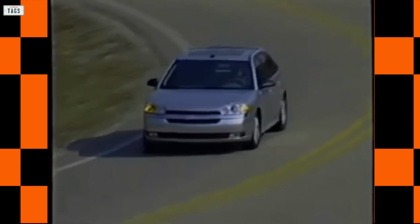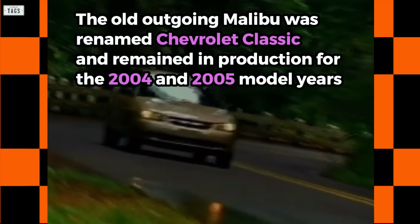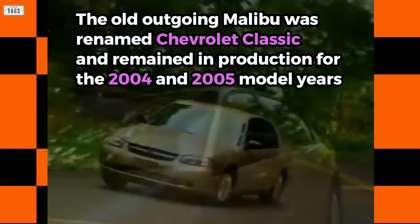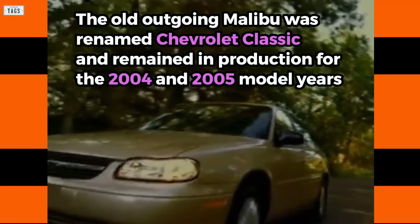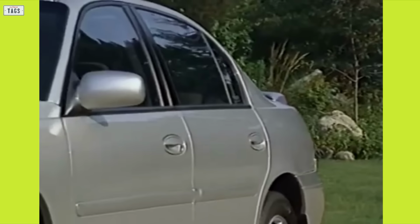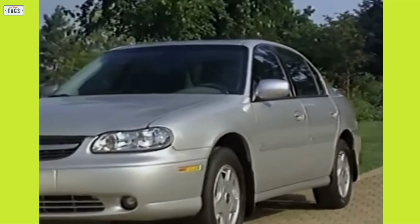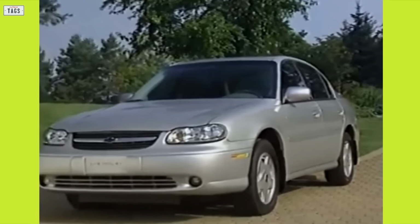With this redesigned Malibu now on sale, the old outgoing Malibu was renamed Chevrolet Classic and remained in production for the 2004 and 2005 model years. Although the old car was still available, it was primarily fleet sales that kept it going. A 4-banger made a comeback in 2004 when the 2.2-liter Ecotec engine was offered on the Classic.